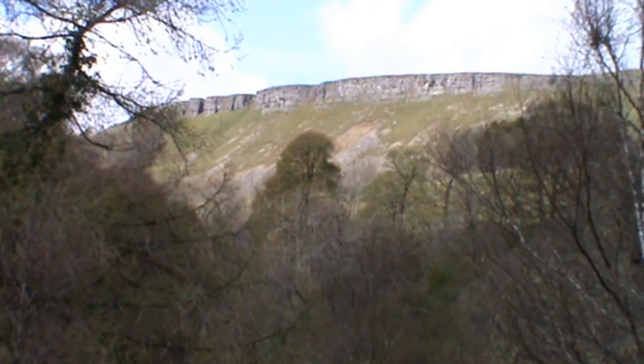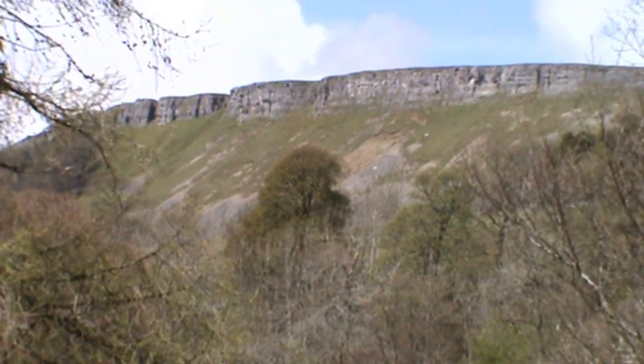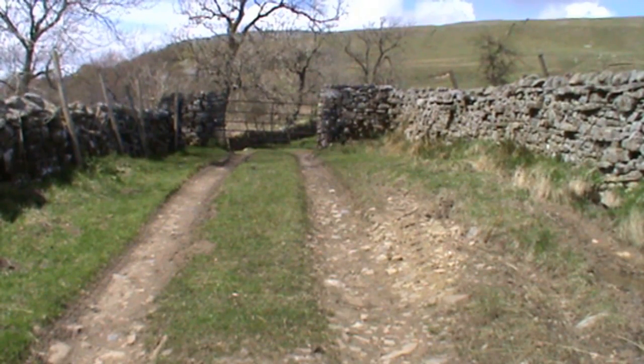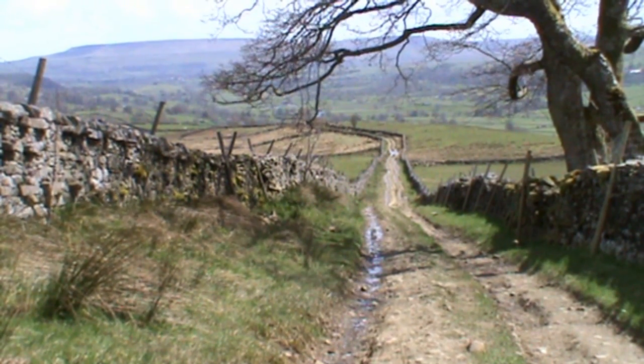We're more or less level with Whitfield Gill now. We look through the trees and we can see the rock formations. You're more or less at the end of the wall there. Turn slightly right. In front of you, you've got a seat straight through the wall. We take a quick look to our left-hand side, but we're turning right. Signpost says Askrigg 1 mile.